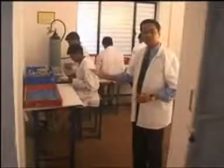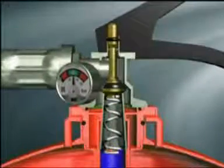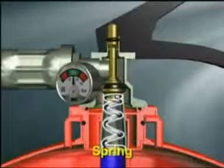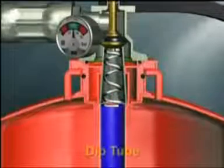Let us now move on to the production of Ceasefire's valve assembly. This assembly consists of a valve housing, a brass plunger, a spring, 3 rubber O-rings, and a dip tube.